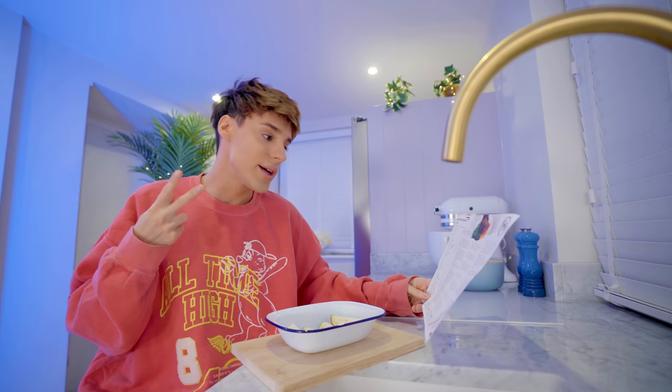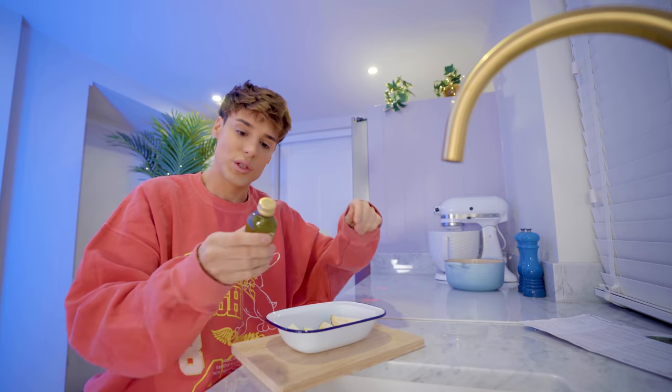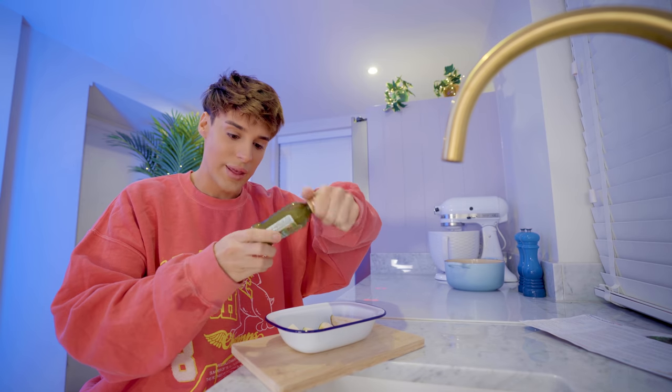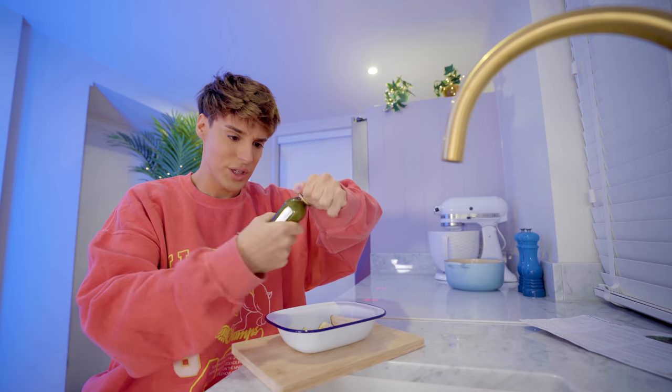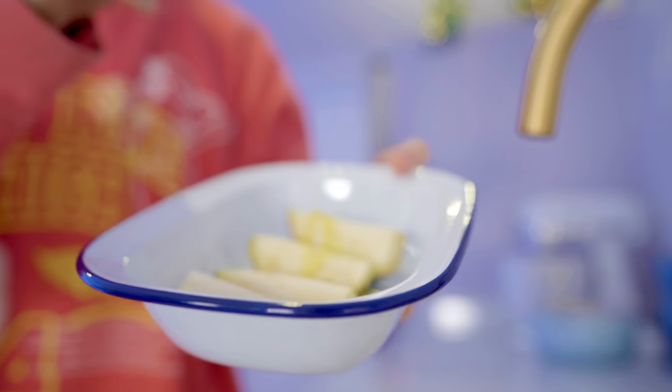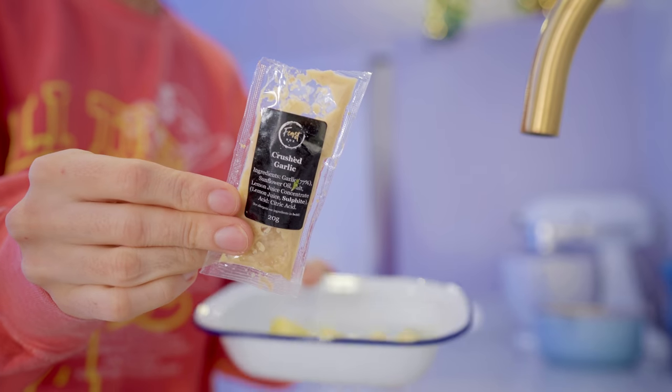So we need garlic, ginger, and 2 tablespoons of oil. So I'm gonna shake the olive oil. I think the olive oil is like chunky because it's not supposed to be in the fridge, but it should taste the same. So we're gonna... Ooh, that was quite a lot of olive oil. It's gonna be fine. So this is the crushed garlic that they sent.